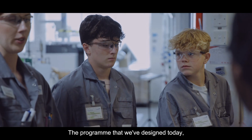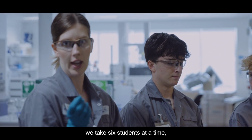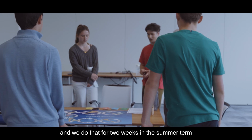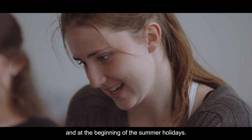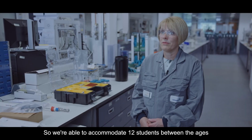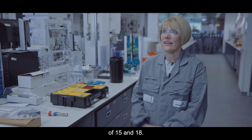The programme that we've designed today, we take 6 students at a time, and we do that for 2 weeks in the summer term and at the beginning of the summer holidays. So we're able to accommodate 12 students between the ages of 15 and 18.